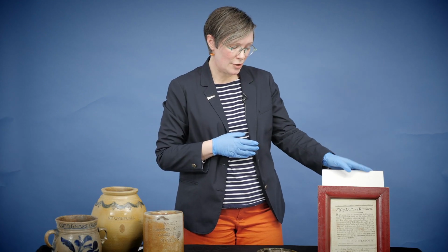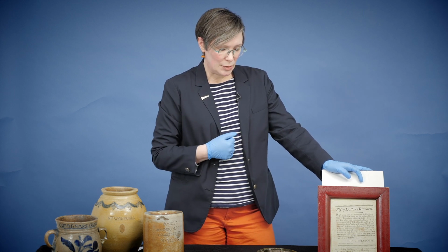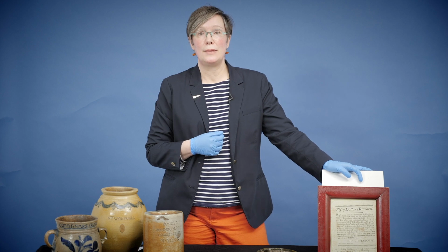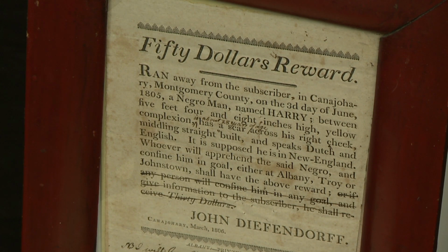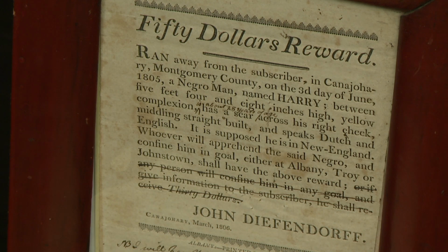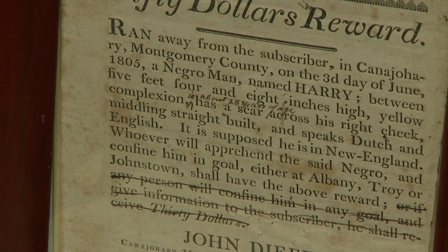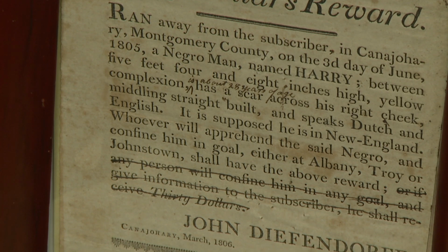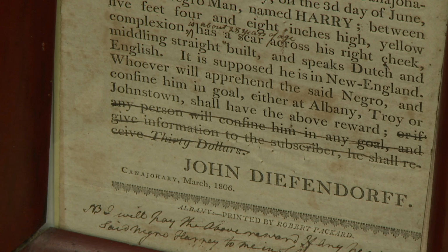In Canajoharie, Montgomery County, New York, we have a small collection dealing with an escaped slave named Harry, who was owned jointly by John Glenn and John Diefendorf. They purchased Harry for $220, and according to the letters, there was uncertainty of his temperament. And shortly thereafter, in 1806, Harry ran away.